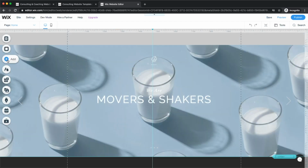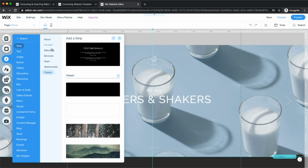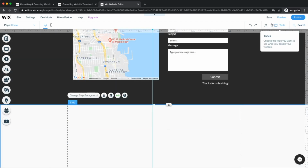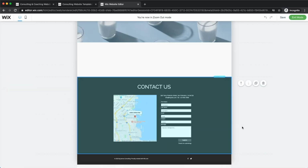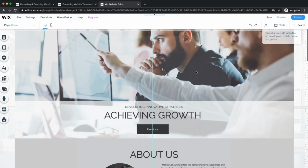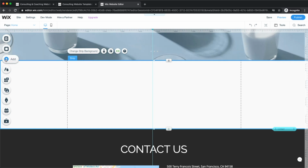I'm going to also show you how to add a video. So let's click on the plus sign, click on strip, then go to classic and add just a white strip right here. And again, just put it on the bottom. So I'm going to go to Zoom Out and Reorder. I'm going to put the strip one stage above, go to exit mode. And then I'm going to put a video right here. So I'm going to again go to add.